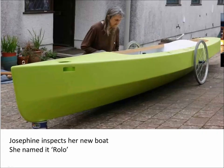And then it's all finished, and Josephine was pleased with it. She was very suspicious of it to start with, actually, because it wasn't quite what she'd been expecting, I think. It was much bigger than she had in mind. I think she had the idea it was going to be a tiny boat that she could more or less pick up in one hand. But if it's going to carry two people, and we wanted to go camping in it, it can't be that small. It ended up a moderately big boat, actually.